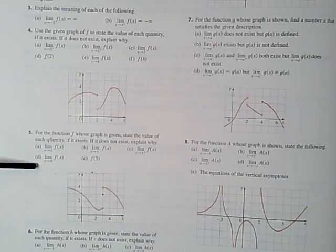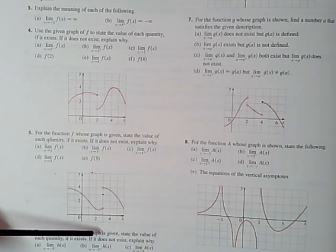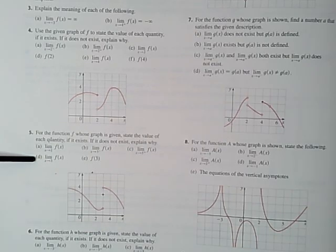So again, the limit is not about f. You don't just plug in. The limit is not about 3 in this case. The limit is not about the anchor point. The limit is about being near to the anchor point. So the point of this question is to try to illustrate exactly that sentence.